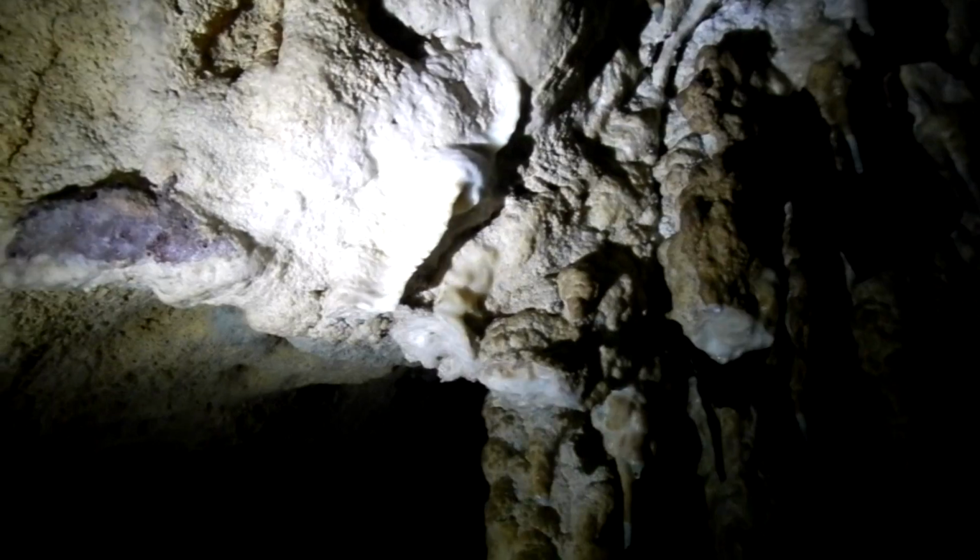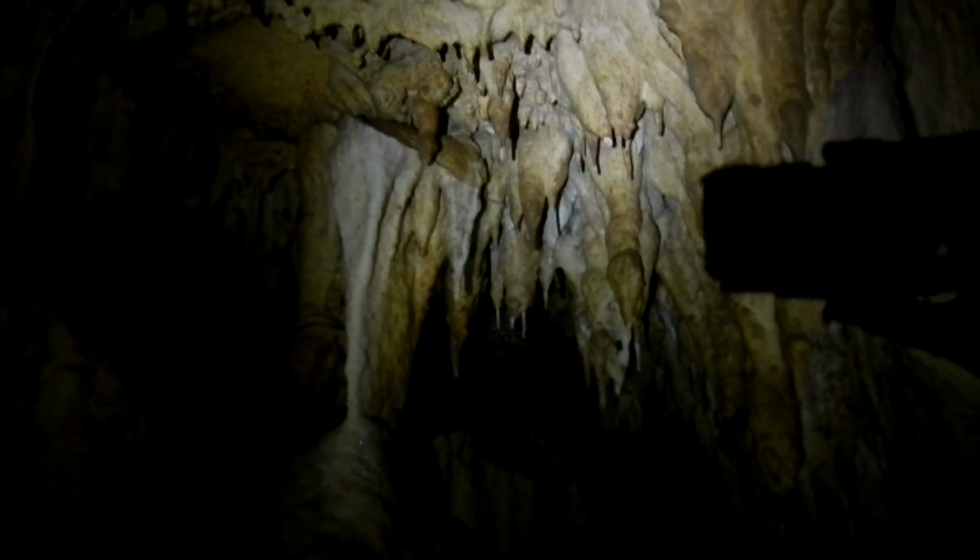Right here, we're just getting this little, my light is no good. I need to get some batteries or something, or a bigger light. But there you go. Look at that in sharp relief. More amazing sights than you can possibly imagine. Over there in particular. Look at that.